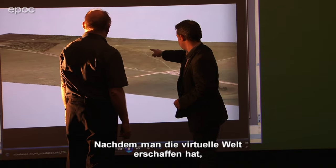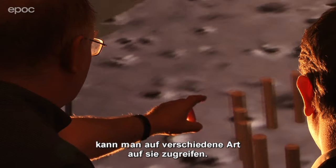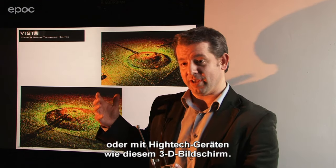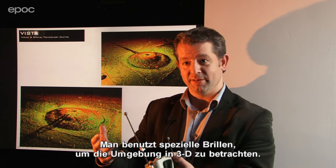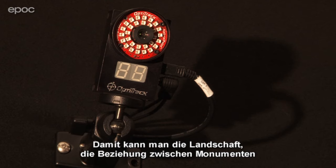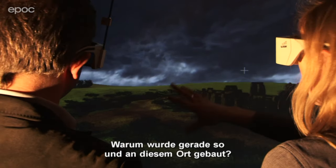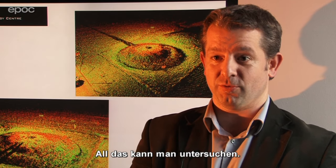Once you've created this game environment, it's great because you can actually access this in all sorts of different ways. So it'll be available over a mobile phone, potentially, as well as through something very sophisticated like we have here, which is a three-dimensional screen. So you use glasses like these to actually see your environment in 3 dimensions. So you can start exploring the landscape and looking at the relationships between monuments. How does the architecture work? Why are certain choices? Why do they build things in certain ways? Why do they build them where they were? We start addressing these sorts of questions.